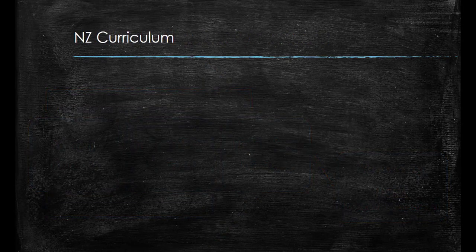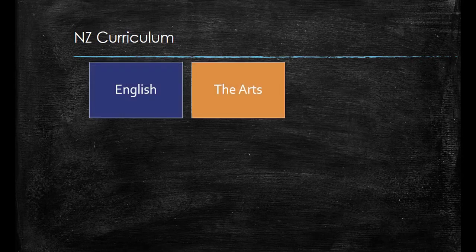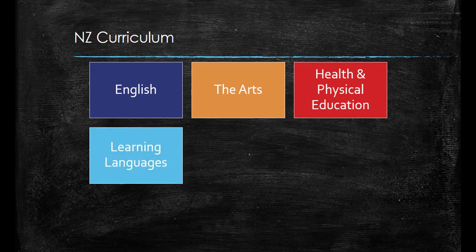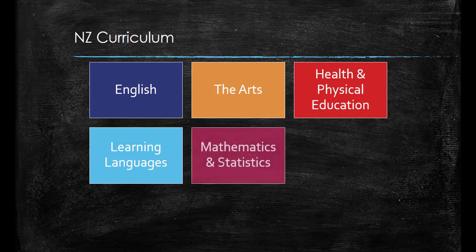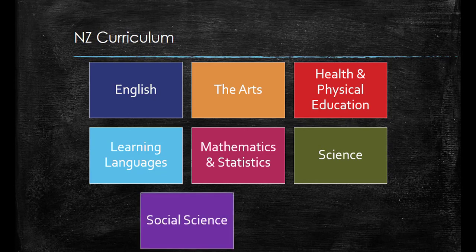The New Zealand curriculum is divided into 8 essential learning areas, which all schools must offer. These are English, the arts, including visual art, drama, dance and music, health and physical education, learning languages. This one, however, is not essential for all schools to offer at all year levels. Mathematics and statistics, science, social science and technology.